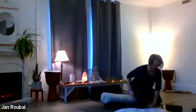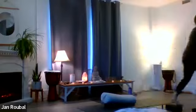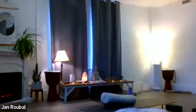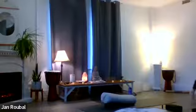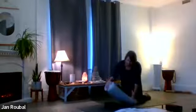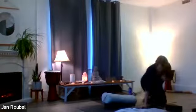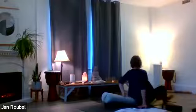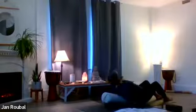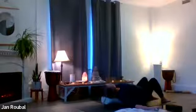Just about ready to go. We can decide on how you want to start. You can either lay down on your back with your knees bent, or you can prop your bolster up and just have a block underneath the top of the bolster. And then scooting your bum up to the edge of the bolster and just laying down and allowing that nice heart opener.